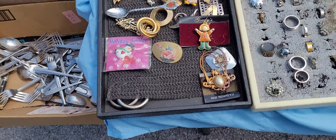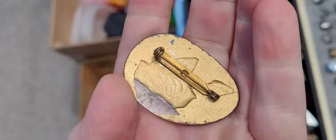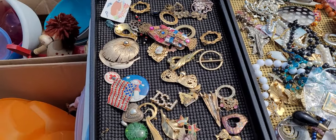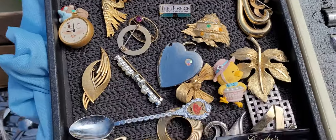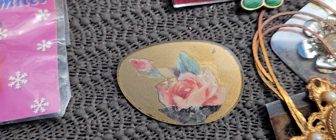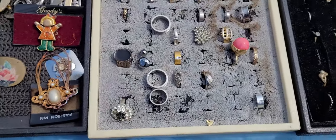Look at this jewelry. So I've seen this before right here. Look at this. This is made out of eyeglasses. I've sold this one before like that, but it's eyeglasses, the lens, and then they make jewelry out of it.